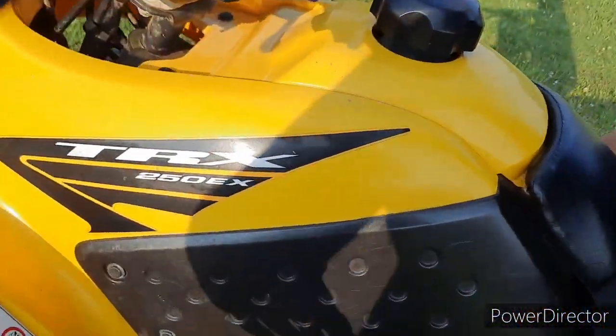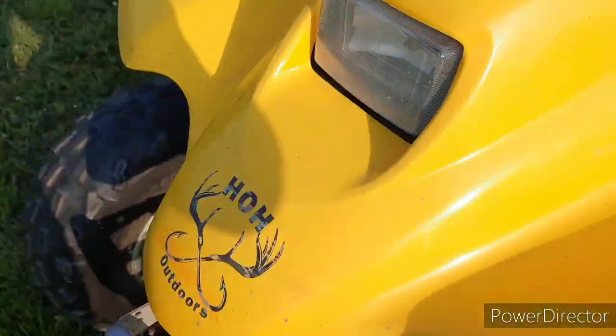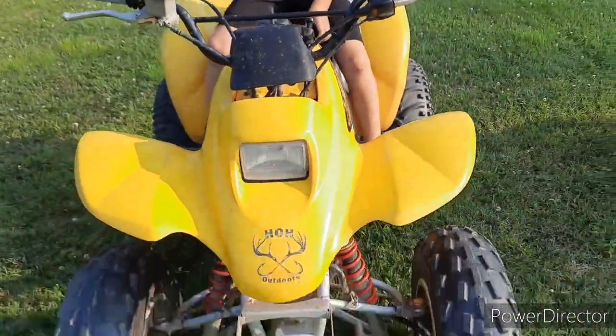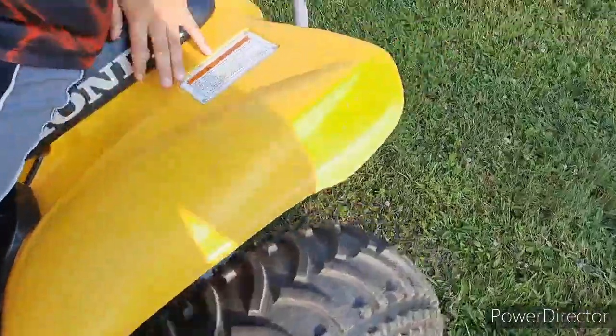So it is a TRX 250 EX Honda. We got it at a reasonable price. Really nice. I like this thing.